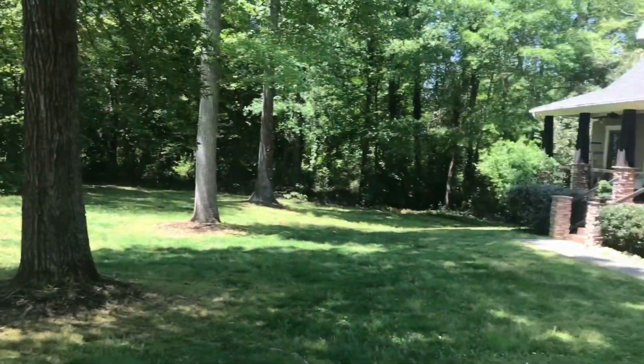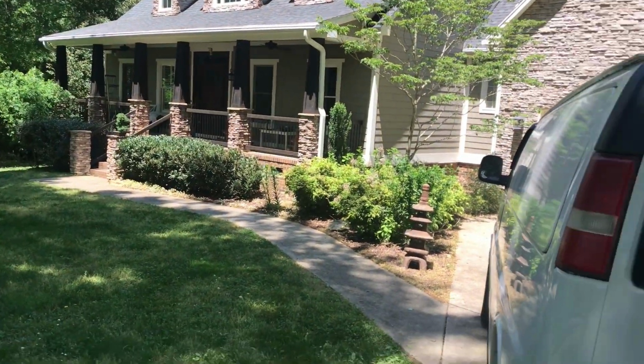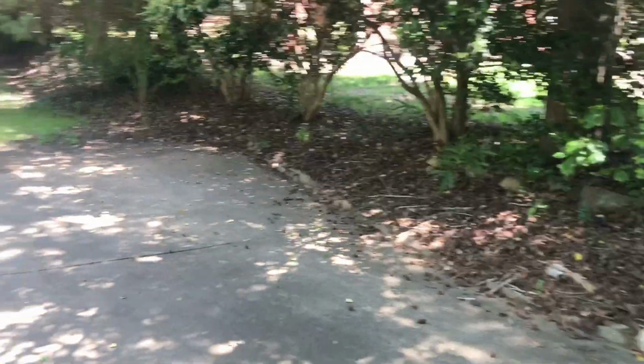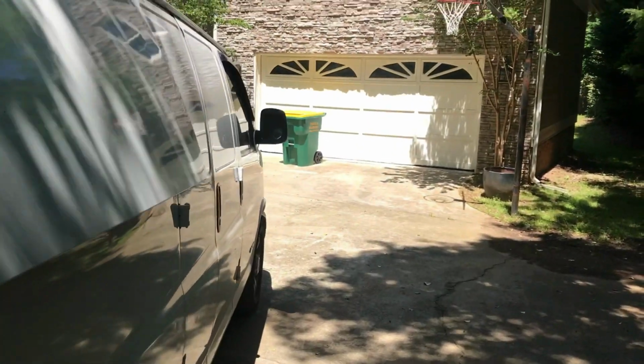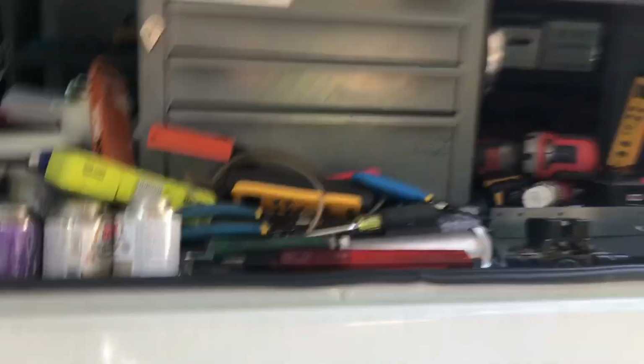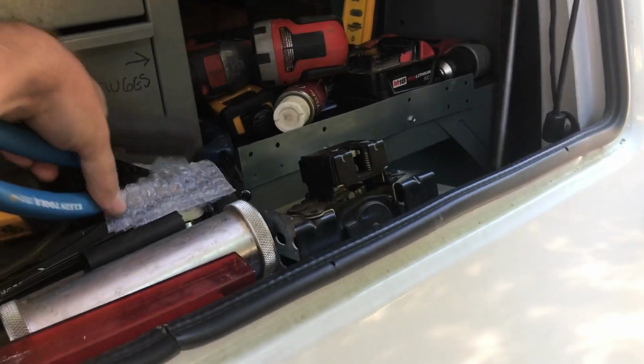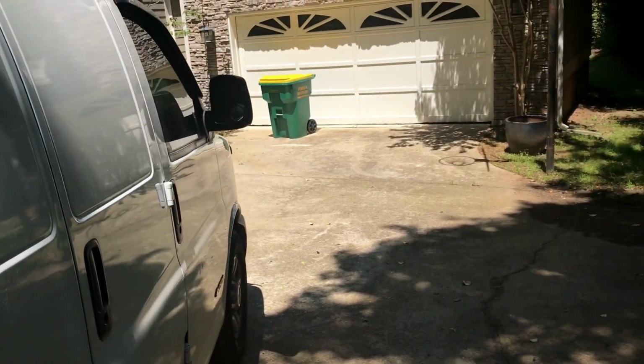Okay, we've got a no cooling call. Pretty nice house out here, nice yard. This is the first time we've been here. So he says it's the smaller unit not running, so we're gonna go see if we can take a look and see why it's not running and try to get them some air.